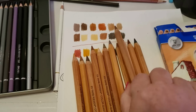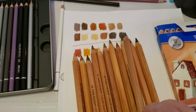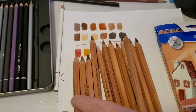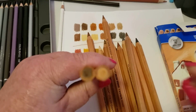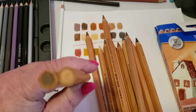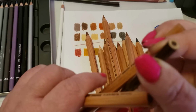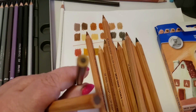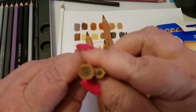Look at this barrel. Let me get a good one that stands out a little bit more. Look at the size of that thing. Let me find a smaller barrel. This is a normal size pencil barrel, a 3.3. And this is the 6.2.